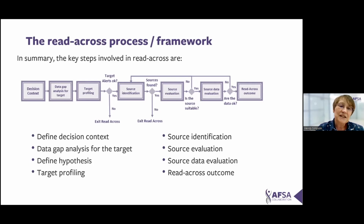So if we start with the decision context, basically that's your problem. Why do you think you may need read across? And there's data gap analysis for the target, so you're going to collect all the experimental data for your target that you can find, and then you're going to review it as well. And then there's target profiling. As well as looking at the existing data that you found during your data searches, you might employ some of the tools that Anne was speaking about in the first session. So you might use some in silico tools to find out more about the potential toxicity of your target substance.